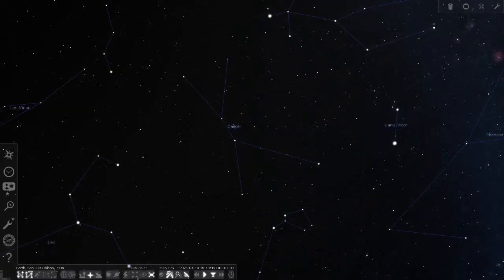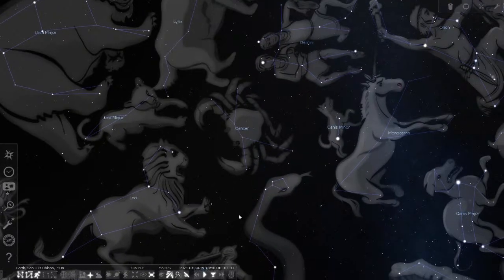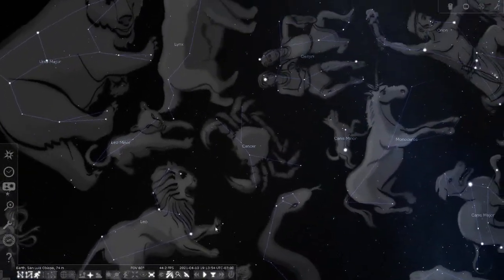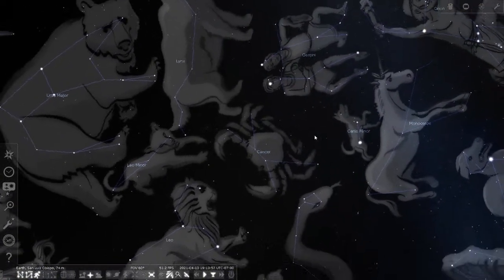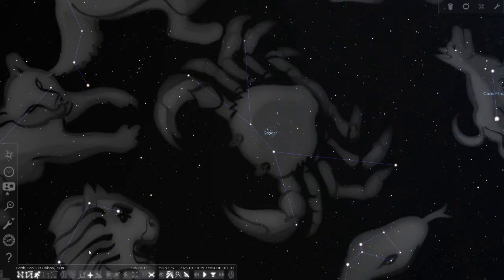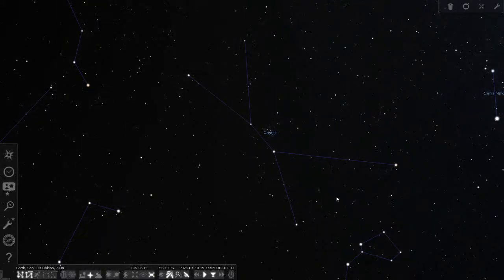So she sent the crab there to try and kill off Hercules, and the crab lost big time. And she felt sorry about it, so she put the crab in the heavens. And even though it failed to kill Hercules, it got rewarded. And so that's the mythology behind Cancer, or the crab.